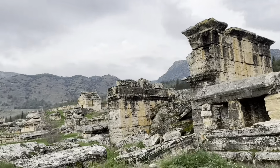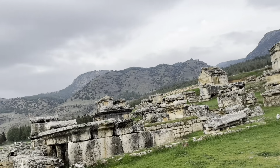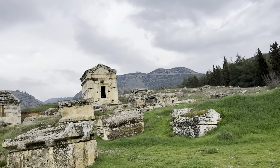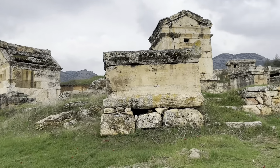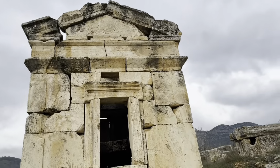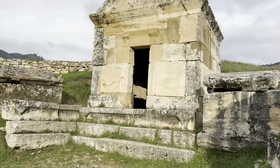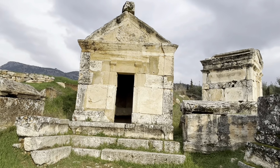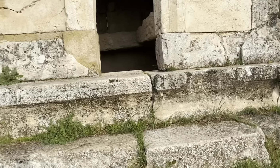Look at this one, it's nice. Let's check this one. What's inside? Surprise! Nothing. But look at that, 2 to 3 levels. Very nice. How they lived long time ago. How many people pulling the rope to put those slabs in there and make it, you know, even.